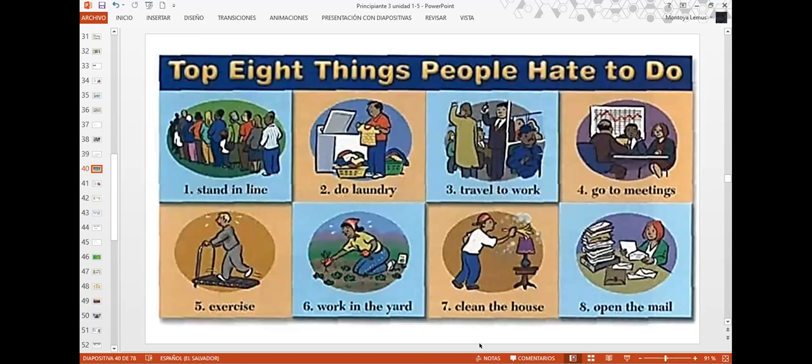Okay, this is the vocabulary about things people hate to do. Let's practice it. Okay, repeat after me. Stand in line. Do laundry. Travel to work. Go to meetings. Exercise. Work in the yard. Clean the house. Open the mail.